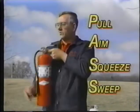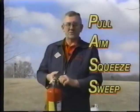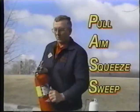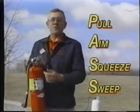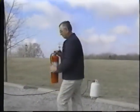Basically what this says is we're going to use the word PASS. We're going to pull the pin, such as right here at the top. We're going to pull, we're going to aim, squeeze, and sweep. Keep the fire extinguisher upright at all times. I'll show you how to use it at this time.